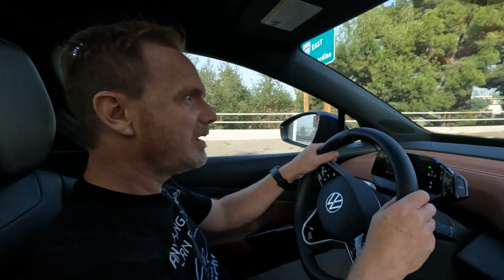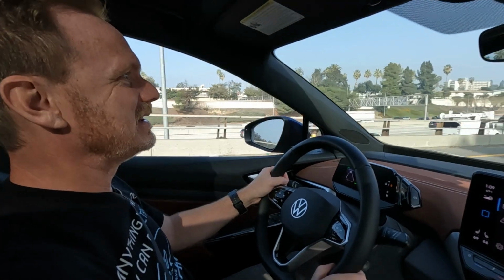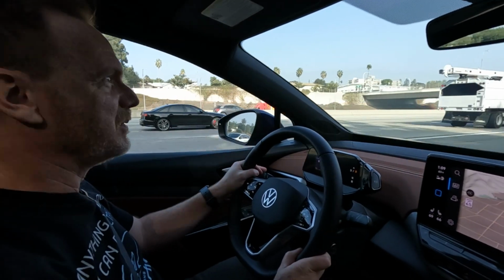If you watched our previous ID4 video, you know that I really love this cabin. I think it's delightful. Hey, ID. It's listening to me. Okay, we're about to get on the freeway, so we're going to try the acceleration if we can. Oh my gosh, okay. Feels better than the rear-wheel drive. Not way better, a bit better, I'll say, than the rear-wheel drive ID4. This is hella overwhelming, but it's pretty awesome.